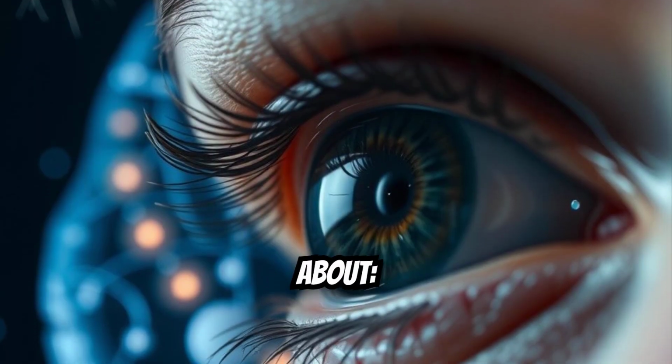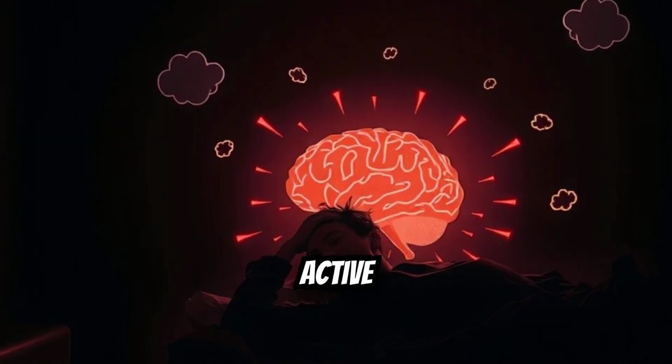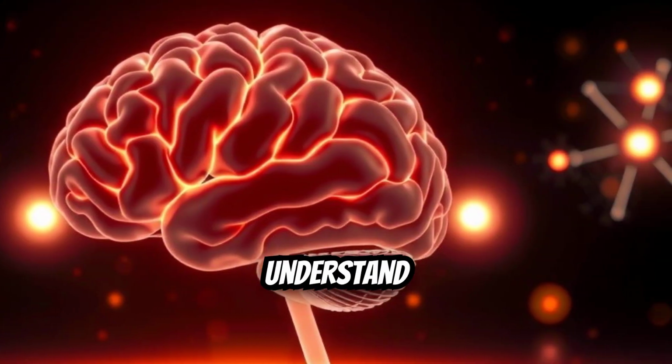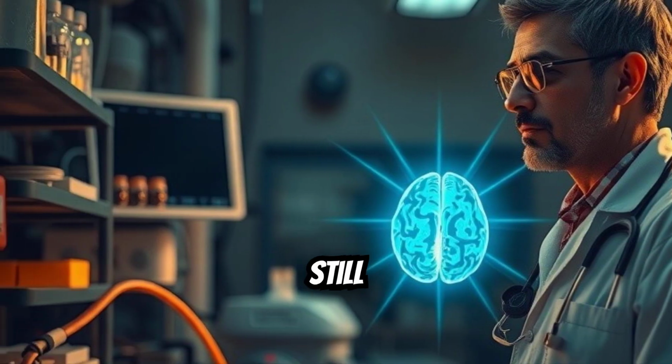And here's something to think about. If our eyes are this active during sleep, what else is happening inside the brain that we don't fully understand yet? That's a question scientists are still chasing.